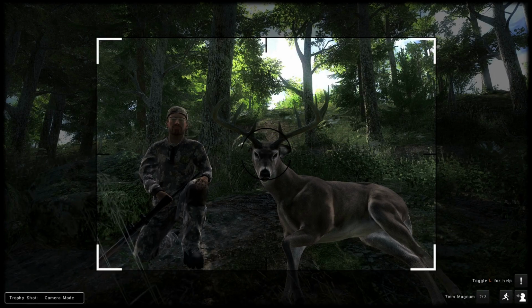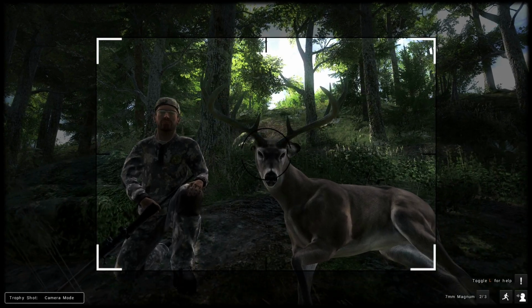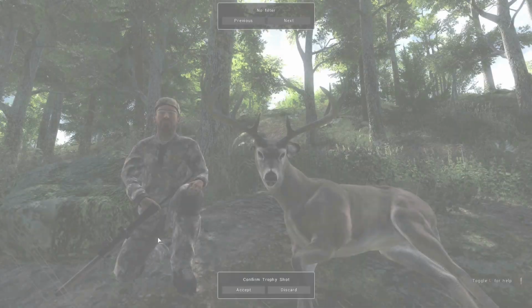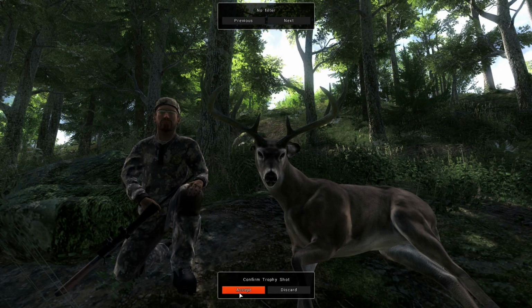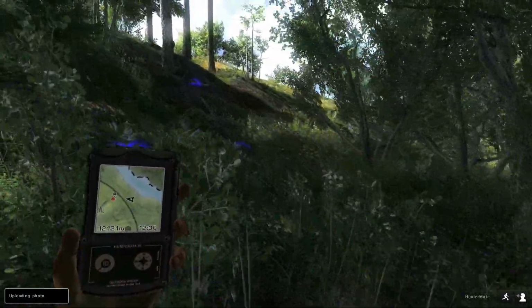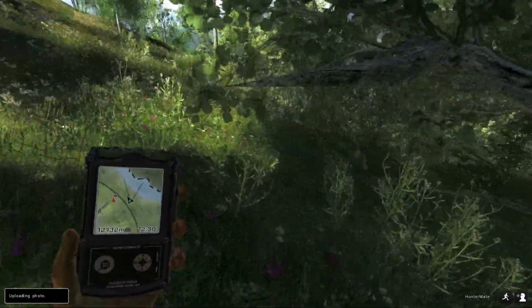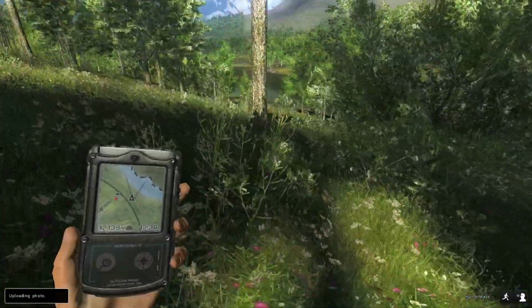Unfortunately, there's no sun nearby, so that will have to do. Doesn't look too bad at all. And it's a decent buck, not bad at all either. That's a tom. I might try and go find that.